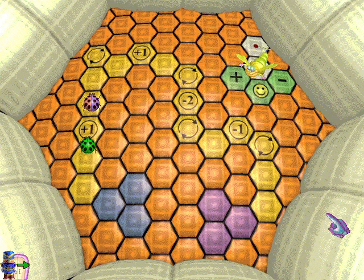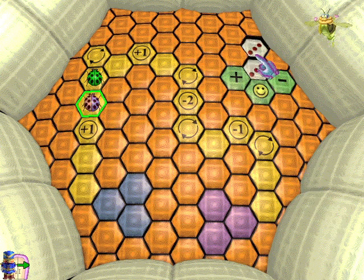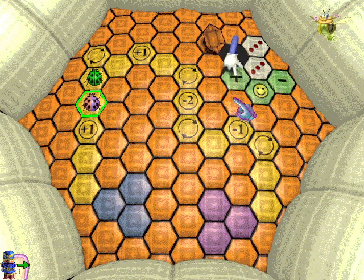One, two, three. Change turn. Nice roll. Keep clicking the plus sign as you count the number on the dice. You, click here.